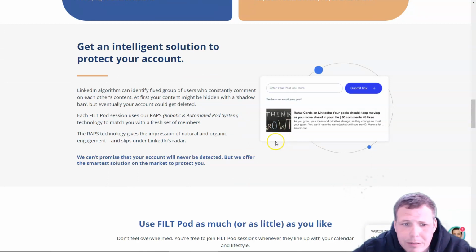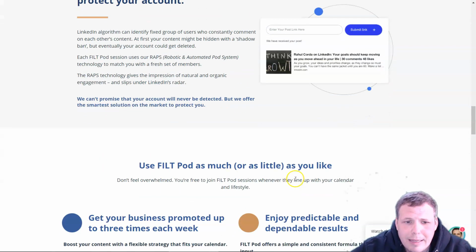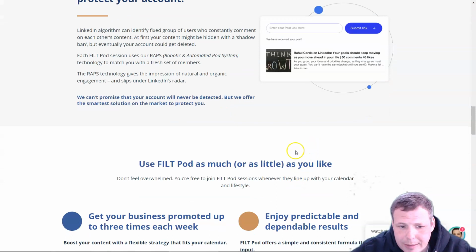The LinkedIn algorithm can identify a fixed group of users who constantly comment on each other's content. At first, your content might be hidden with a shadow ban, but eventually your account really could get deleted, which is not good. So each FiltPod session uses RAPS, robotic automated pod system, to match you with a fresh set of members. The RAPS technology gives you the impression of natural and organic engagement, and that goes under the radar of LinkedIn.